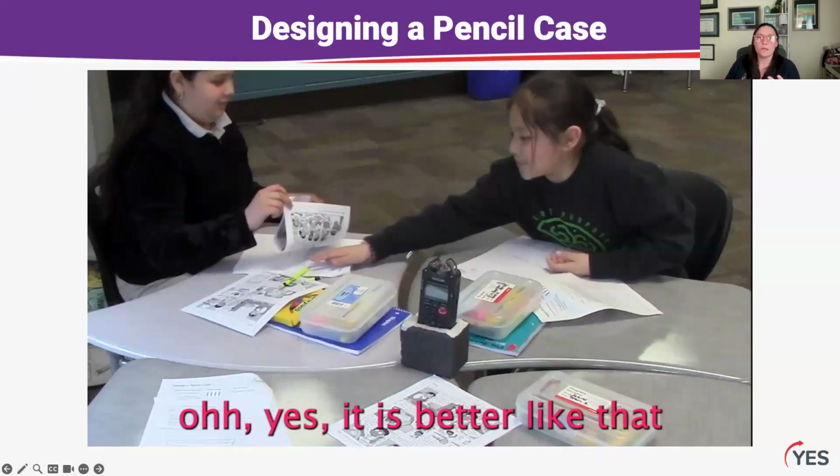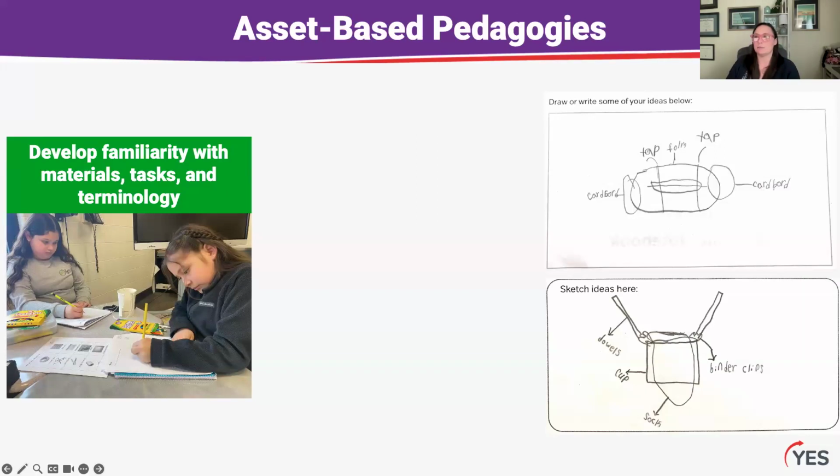Now, where we also want to think about these asset-based pedagogies, again, is that familiarity with materials, tasks, and terminology.